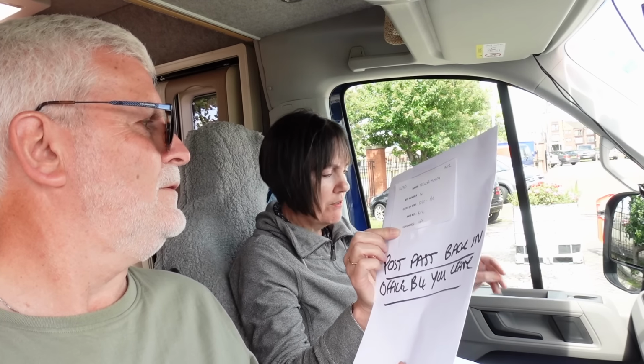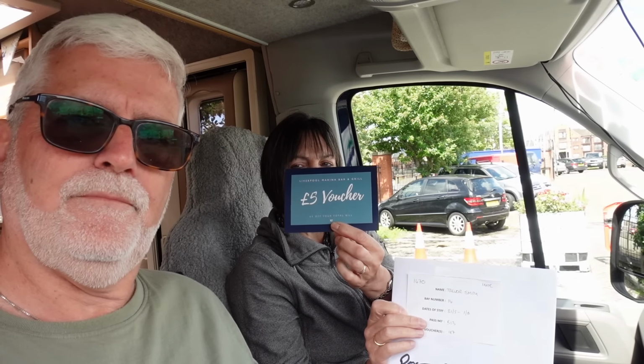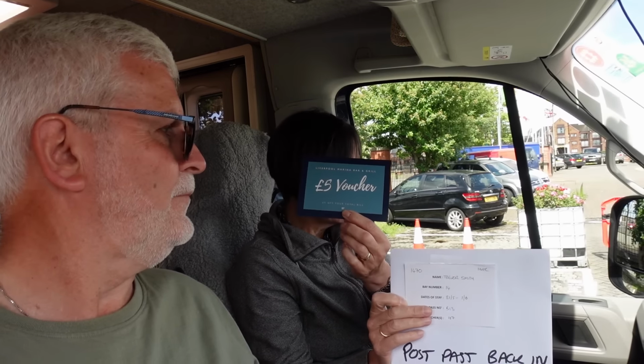And you get a £5 voucher to spend in their cafe if you want to. It's basically just a car park with large wide bays. This is all the information in the pack, and you've got Wi-Fi access.